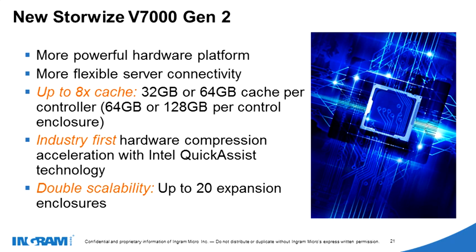I have some new server connectivity options with 16 gig Fibre Channel and up to 8 times more cache: 32 gig or 64 gig per controller, 64 or 128 gig per enclosure. And as I said before, we have the industry's first hardware compression acceleration using the Intel Quick Assist technology. One is built onto the V7000 Gen 2 with the option of being able to add a second one for additional throughput capabilities. Cache upgrades are also available when you're using the second compression accelerator because it needs the additional memory to be able to handle the additional workload.